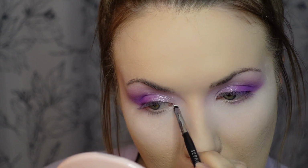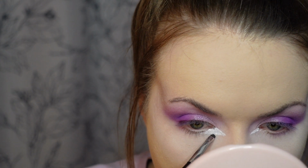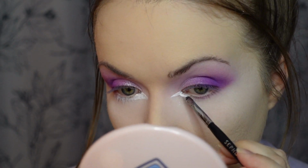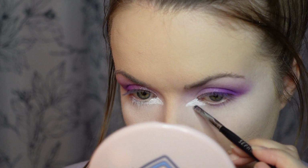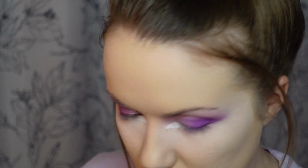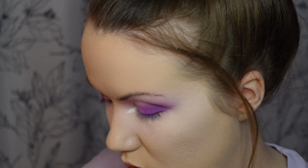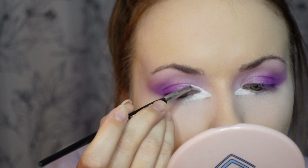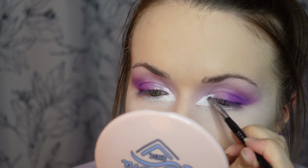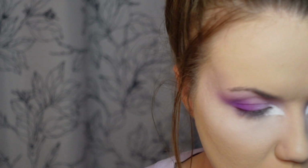I'm nervous. Set it with the peroxide shade from the palette. Now Trixie brings the white up here, but her whole lid is liner, so I don't think I'm gonna do that, but I do want to kind of bring it up a little bit. Then we need to add the purple. Start with light purple.